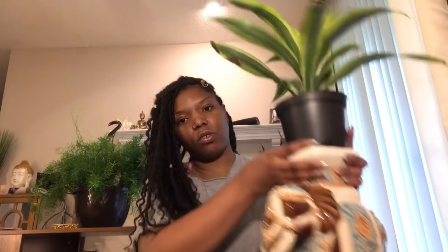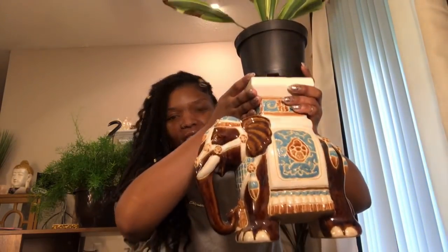And it's cheaper. So, if you have plants and you want to repot your plants, I would definitely suggest that you go try and check out Ollie's if you have one. They have a sale, honey. Don't miss the sale. Let me just show y'all these two together. Aren't they so cute? Okay, let me stop.